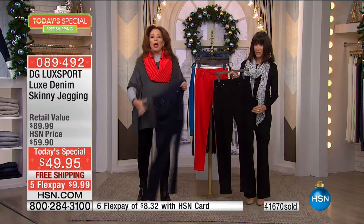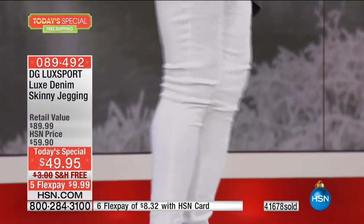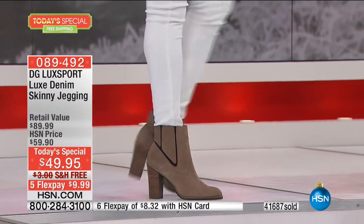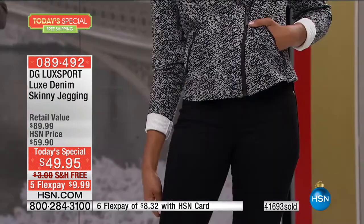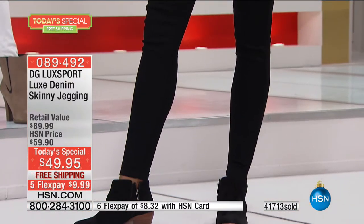Love, love, love them. No knees bagging out, no derriere sagging, holds its shape, and you can see it on me and the ladies. These do not cling to the body. They glide over the body. They create the illusion of a much leaner silhouette, and they are absolutely the ideal boot pant.